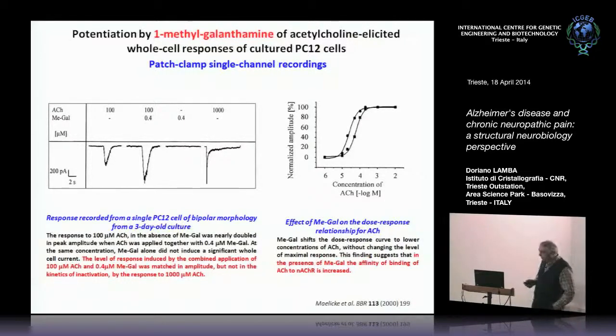For the inactivation kinetic, what you see is if you provide 100 micromolar concentration of acetylcholine, you get this response. If you add, besides the 100, also 0.4 micromolar of this inhibitor, you will immediately see an increase in the response, while the inactivation kinetic is very similar. While if you gave just the galantamine, you don't observe anything.